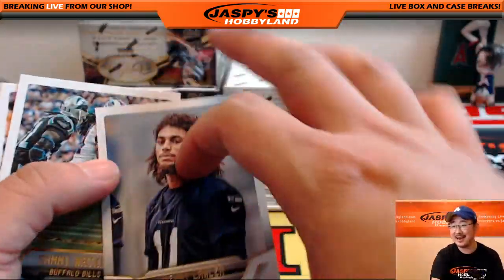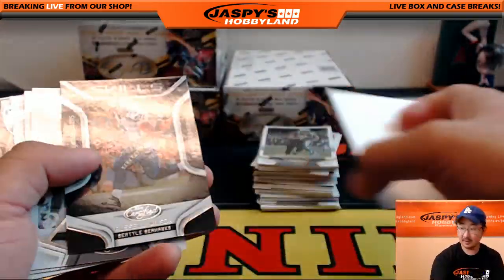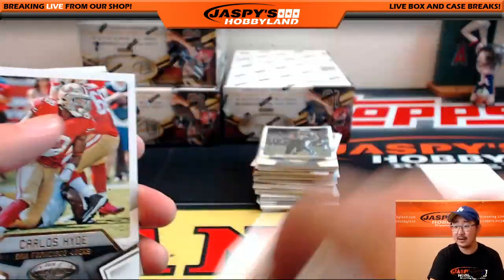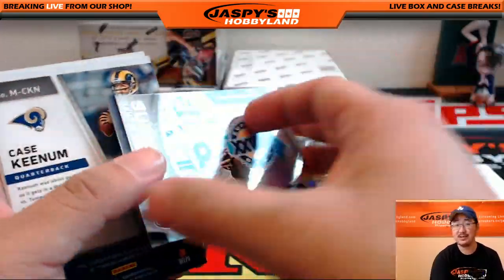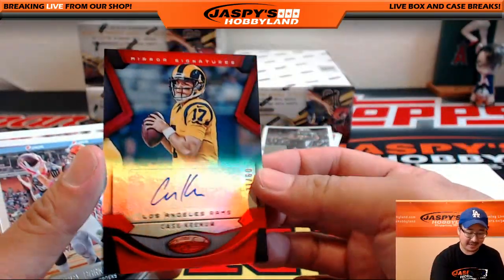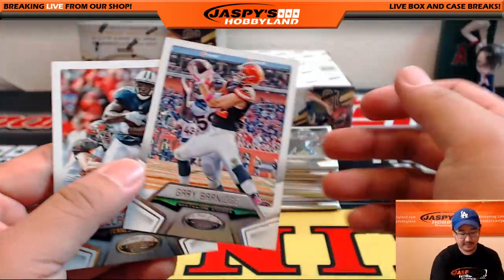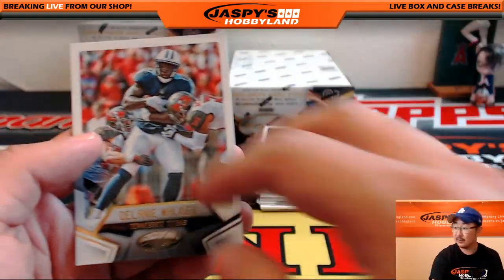Kenny Lawler had a $9.99. Russell Wilson, Michael Strahan, out of $4.99. On a blank in a one-touch case? Jeez. No, we're not taking requests at this point. See, this has already gotten out of hand. Case Keenum for the Rams, 31 out of 60. He's the number two, I suppose. Gary Barnidge, 93 out of 499.